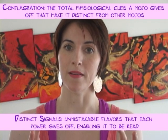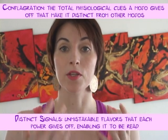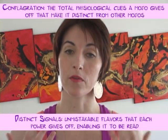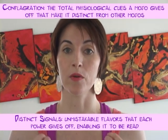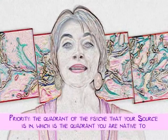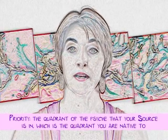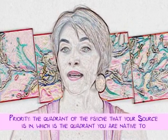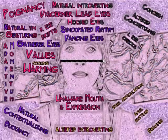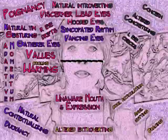And Gear 3, as I mentioned, deals with the totality, the whole picture of the energetic patterns that a person gives off. What we're looking at are the configuration of cues that the person gives off, and also the distinct signals because of their source power. That means that at this point you're taking in the patterns corresponding to the 4 conscious powers and the priority they address. Because of that, you can see the ratios and relationships between those powers. Gear 3 is then dealing with the big picture, with all of the patterns that a person is giving off.